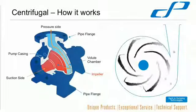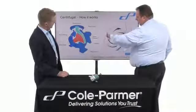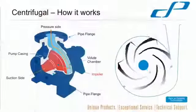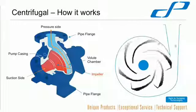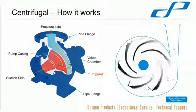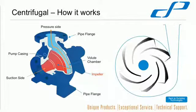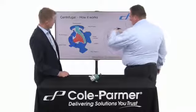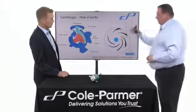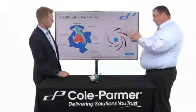This action imparts energy to that liquid. So if you think of the liquid, it accelerates along these vanes and imparts this energy, and that is then channeled up here. You have this area to bring it and increase it, and it moves it out. So anything you do, you're trying to impart energy to the liquid at a very minute scale to give it energy to move out. And it comes out what we call the pressure side. This is called a volute chamber. So you have the impeller turning in the volute chamber. This example is putting the liquid through the impeller.